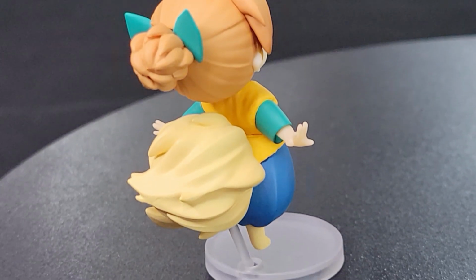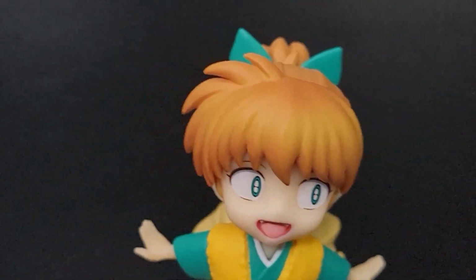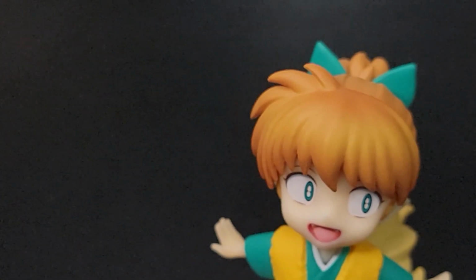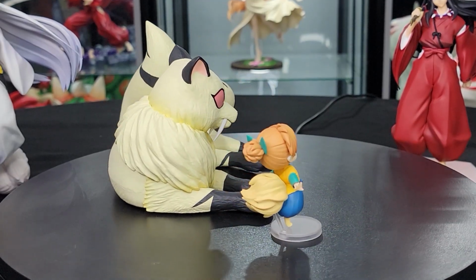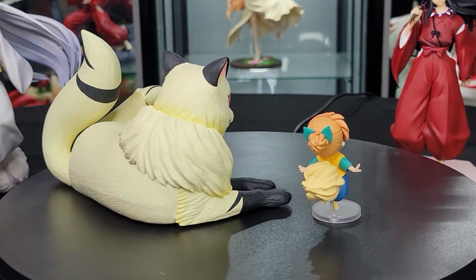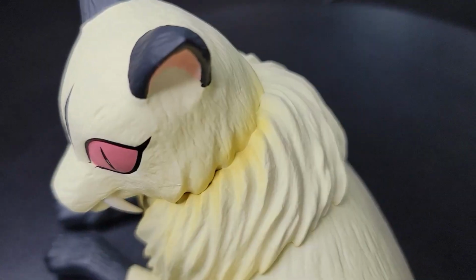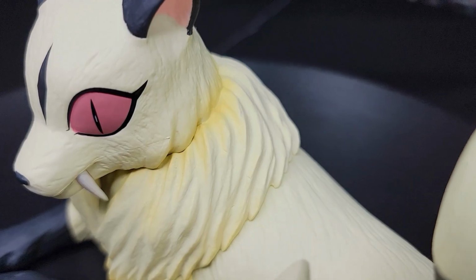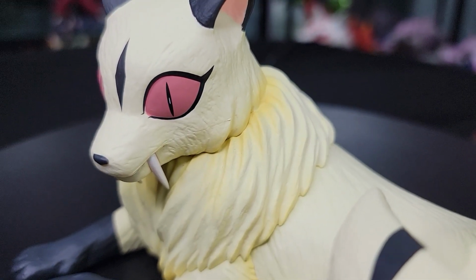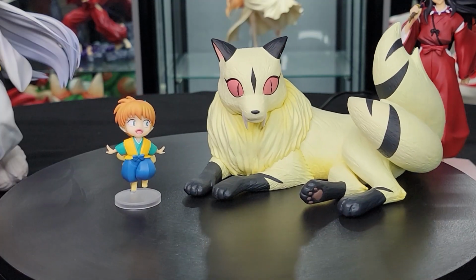Shippo suffers from the same thing that Rin and Jaken do. He's pretty flat, although I will say he has, weirdly enough, a highlight on his little bang, which looks very good. I'm assuming these pieces are just so small that it's very hard to highlight and shadow them. So I give him that. Kirara, on the other hand, looks very good. Her shading consists of basically just a darker yellow, but it looks pretty solid. I actually really like it a lot, and it doesn't do the same thing that the other two do, which I'm assuming is because maybe she's just bigger.